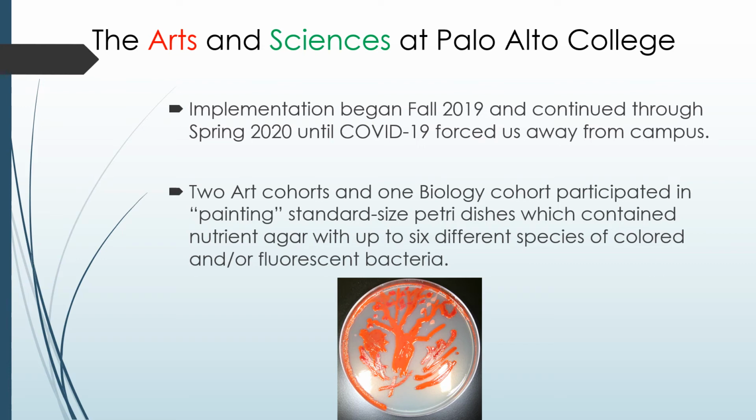When they painted the bacteria, sometimes the mother colonies were not colored, because they're stock colonies coming from the biological supply companies, and they haven't developed their colors yet. So they're painting with invisible paint. Sometimes the bacteria did already have color. They would make these two-dimensional pictures, if you will.